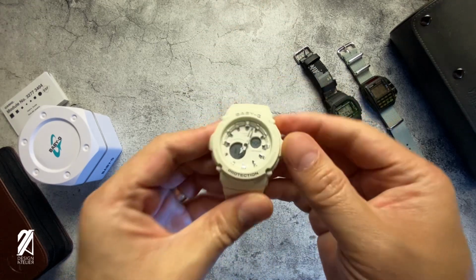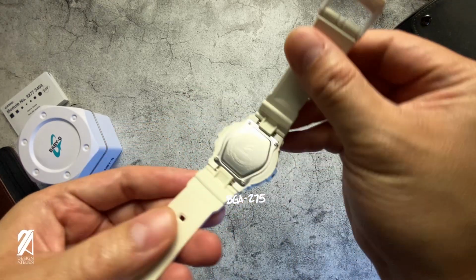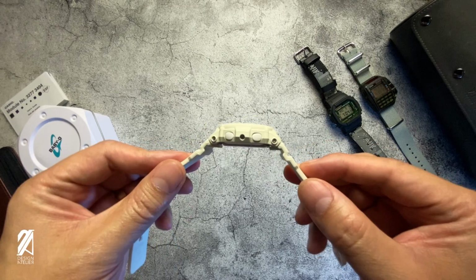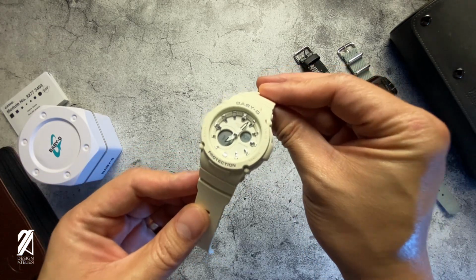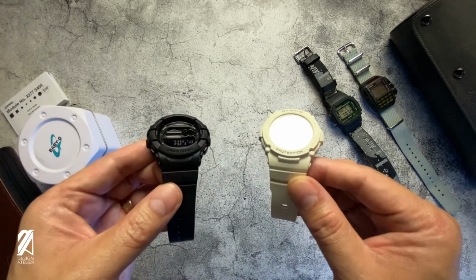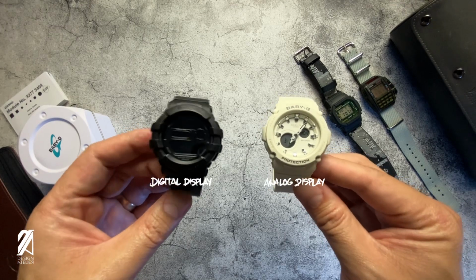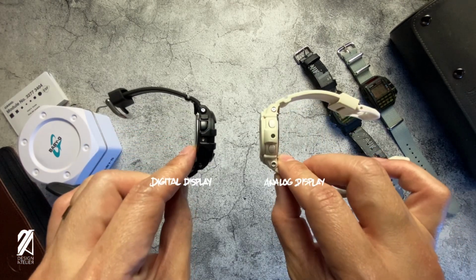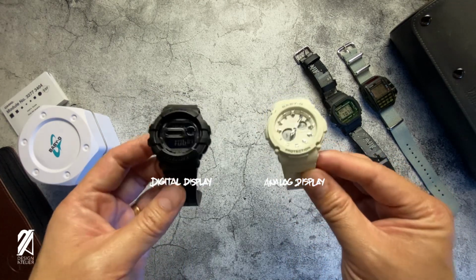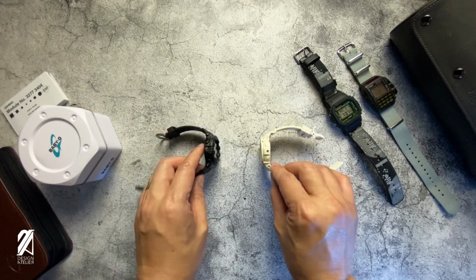G-Shock maintains its design language by offering both digital and analog models. This BGA-275 is a combination of both, with some hints of traditional dial indexes and subdials. Don't forget that these watches are also produced in a number of striking colors and variants. These two models effectively show the polar difference between designs. On the left is a purely digital display, while on the right is an analog model with its hour and minute hands. Both are built tough and can take a beating.